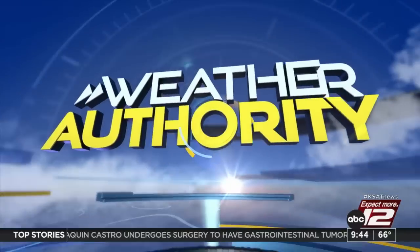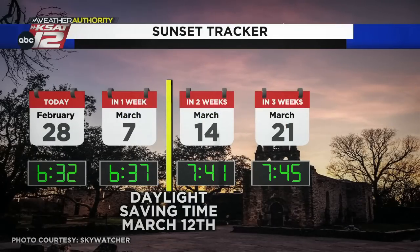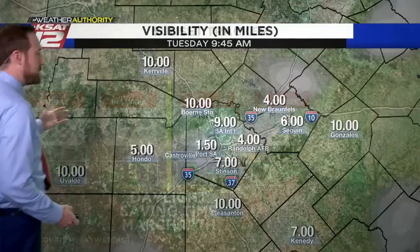Our days are starting to get longer at more of a rapid rate. Our sunset today is at 6:32. In a week, it's at 6:37, but then we hit daylight saving time, so we spring forward, right? Then the sunset time is at 7:41, and on March 21st, 7:45. So you get more sunlight at the end of the day, at least, with the time switch. Just a heads up, to give you an update on where we are. Yes, our days are getting longer.